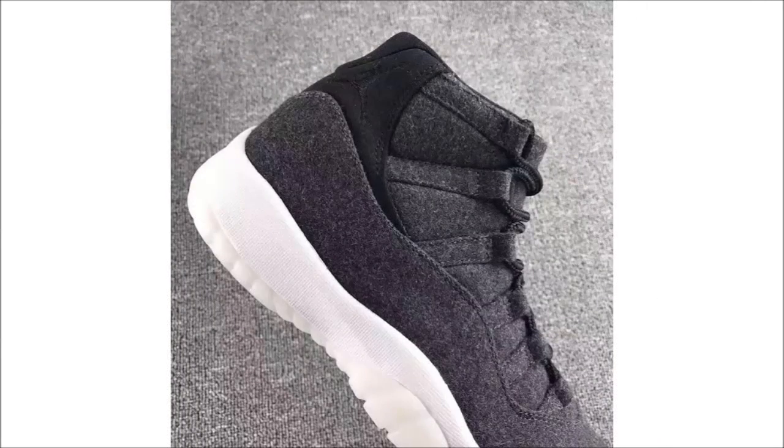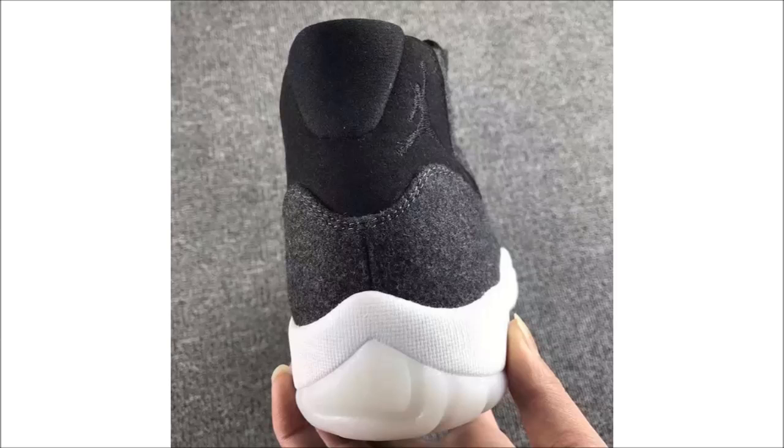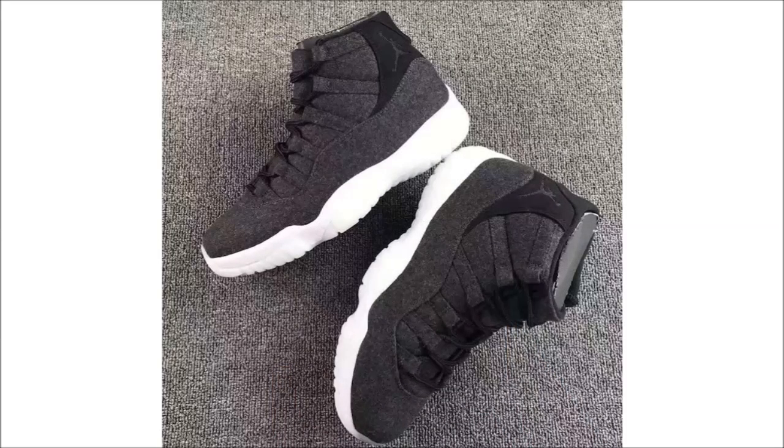The shoe features a full wool upper with black detailing on the heels, and similar to the Suede 11s, this pair drops the 23 branding from the heel tab, and it sits on a white outsole. I like them. I don't expect to see a premium price tag on these. If I had to guess, retail will be between $220 and $250. However, stay tuned for a release date and confirmed pricing.